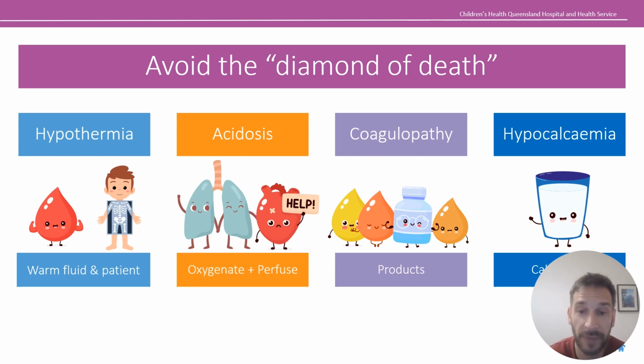We want to prevent acidosis. And if you actually run a blood gas off a bag of red cells, it's pretty scarily acidotic. So we don't treat with bicarb to mitigate acidosis because we don't have evidence for that being of benefit, but we want to help the body clear that acidosis by making sure we've got good oxygenation and good perfusion so that it can clear it itself. We want to mitigate coagulopathy by giving the blood products that we described, and we want to minimize hypocalcemia by giving calcium. And that's how we try and avoid the diamond of death.